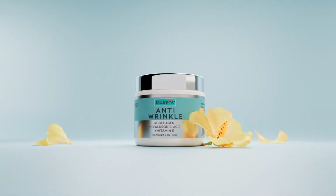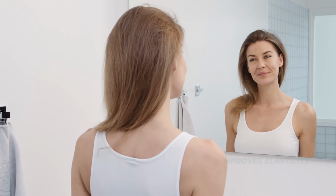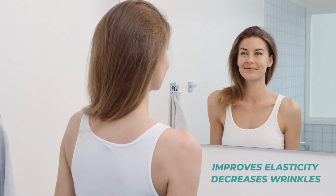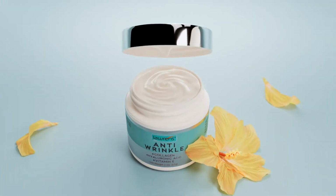Restores elasticity to skin and reduces blemishes and wrinkles. Dramatically moisturizes skin and leaves it smooth. Helps improve your skin's elasticity, decreases wrinkles, and improves skin hydration and firmness.